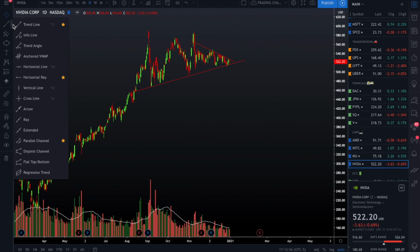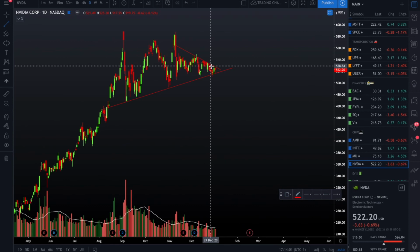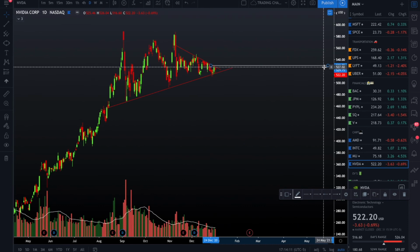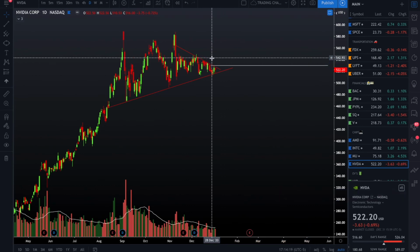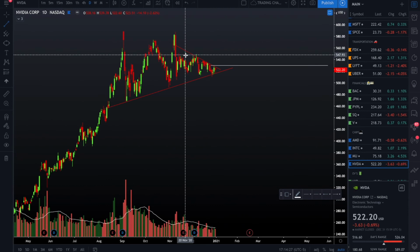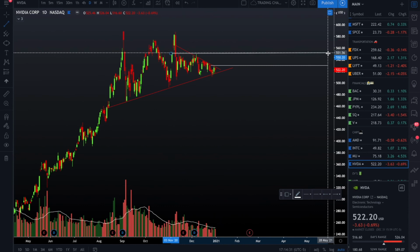So with NVIDIA, simply looking at this breakout here of the symmetrical triangle, I am definitely bullish on it, and I would definitely look to get into NVIDIA if I am trading options. I would definitely look to get in on NVIDIA above 530. So if I do see price at any given point breaking above 530, I would definitely want to get into NVIDIA with a potential target price of 555. So we'll put our target price right here.